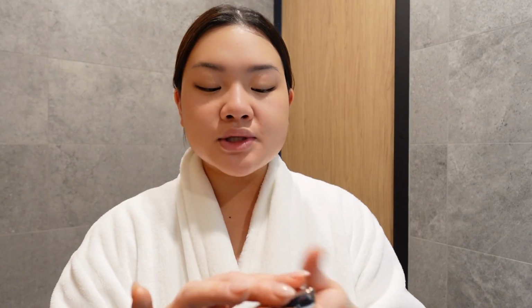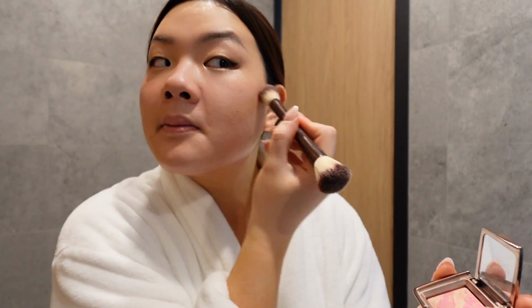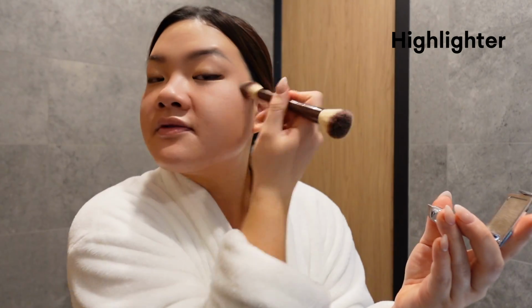Blush topper. I always go over the top of my liquid blush with a powder blush. Gonna go in with some blush. This is not the brush for it. I should have used this one. Oh well, it's okay. Highlighter as well. I love the Hourglass one. It just looks very subtle. It's a very, very subtle highlighter, but that's what I like.